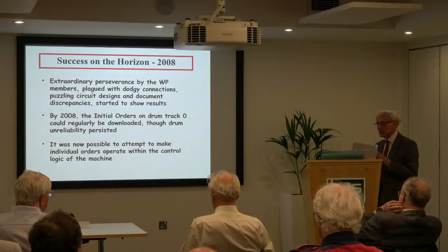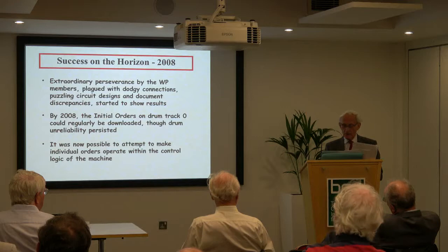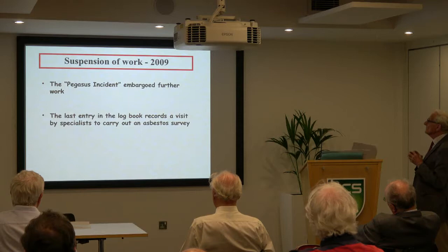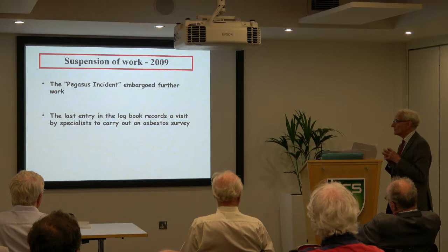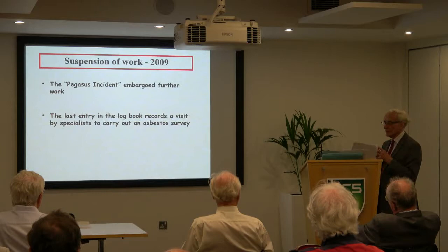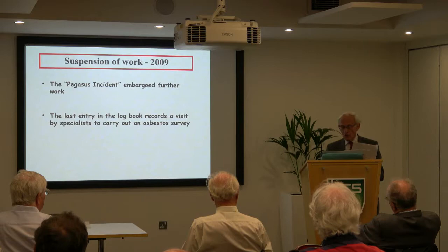So they were making good progress now, and after all these years of preliminary work, I'm trying to get the thing commissioned. However, in 2009, the Pegasus incident in Fargo for the work, we weren't allowed to work on the machine. In fact, the CCS wasn't allowed to work on any of the Science Museum's machines. And the very last entry in the logbook records a visit by specialists to carry out an asbestos survey on the machine. And essentially, that was where no further work could carry on because of this embargo.